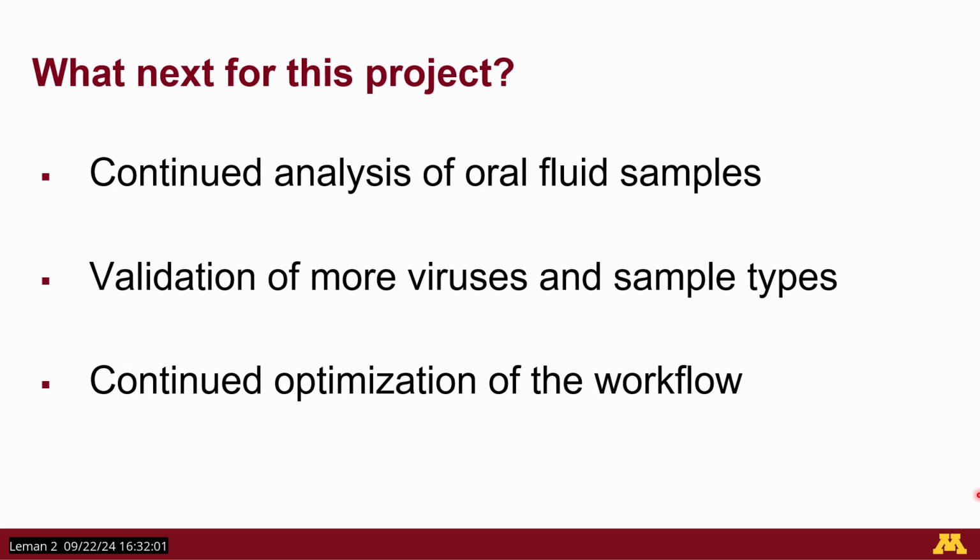For the next steps, we are continuing to analyze the oral fluid samples. We have metadata with variables such as mortality and clinical signs that we want to include and compare with the data generated by the TSC virus workflow. We are also working on validating more viruses and sample types, and continuing to optimize the workflow, not only the wet lab but also the bioinformatic part.